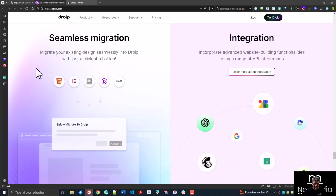Seamless integration with other tools like Elementor, Gutenberg, Divi, and more. So from what I've seen, there's a migration tool so that you can import a previously made website. I won't take the time to look at that today because that's really, like I said, first impression. But this is something that I could look at to see if it works well. That's a great feature. If it doesn't, then that can be worse than not having it at all. So we need to see.